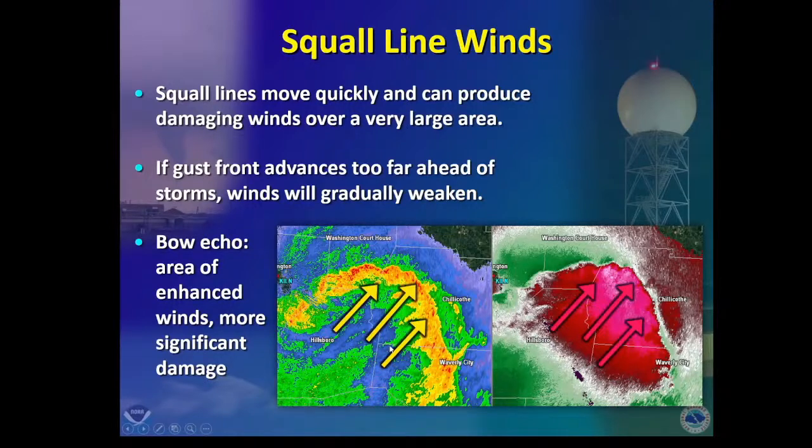So these storms are moving from southwest to northeast. Think about a bow, like if you're pulling back a bow to shoot a bow and arrow. You can say that at the apex of that bow is when you're going to have the strongest wind. That's when you're most likely to have the strongest winds in this particular area, at the apex of this bow, because that's where the strongest winds will generally set up.